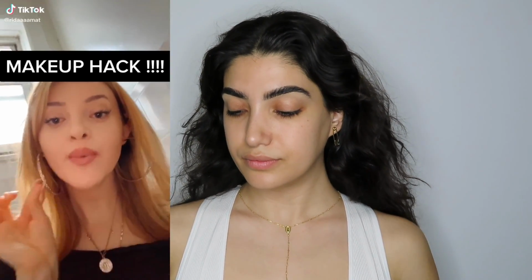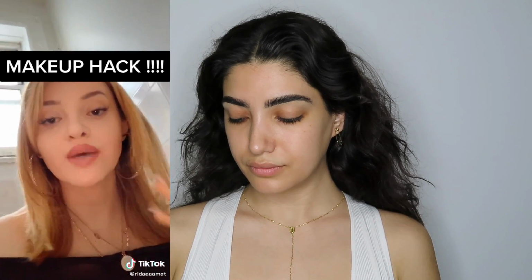If you wear makeup, watch. Change your whole routine and try this instead. Moisturize first. Then after moisturizing, take some translucent powder. I usually use the Fit Me one, and I just lightly dab it all over my face, not too much. Then take some setting spray. It could be any setting spray. I usually use the NYX one.